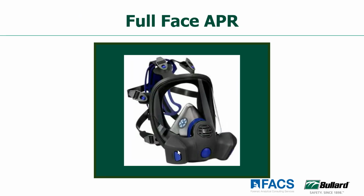Then we go to full face respirators. So these provide additional protection. They seal better around your face because they're going through the outside of your face as opposed to just around the nose and mouth, which is much harder to fit those spaces. So you do have additional protection here.